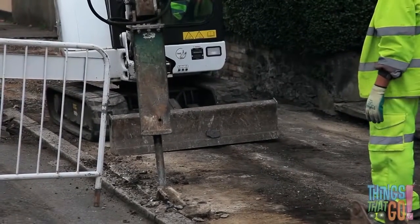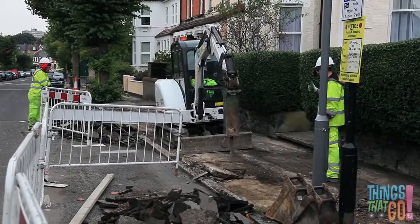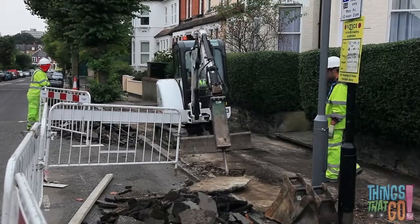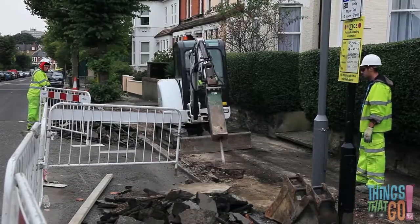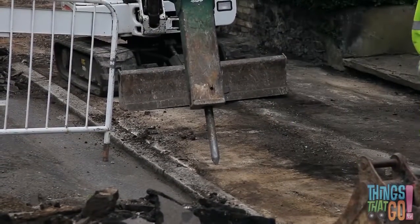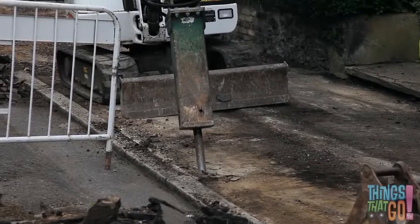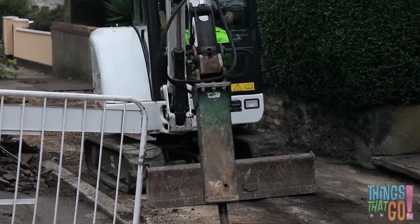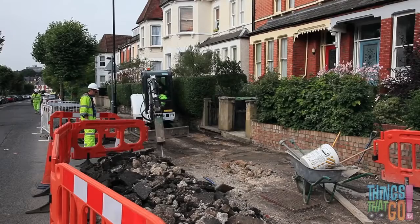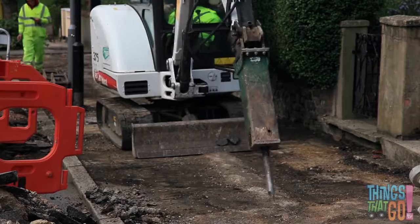Can you see the ground shake? Oh! The digger lifts up a large piece of concrete and pushes it to the side. The workman helps by showing the best place to hammer. Tap, tap, tap. The pavement gets broken into tiny pieces. In the digger cabin, a man controls the digger arm and breaker. It's very loud, isn't it?